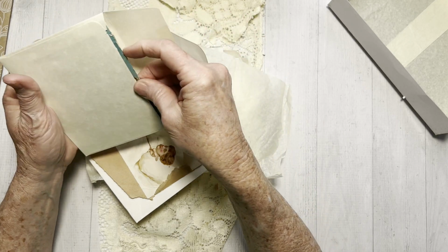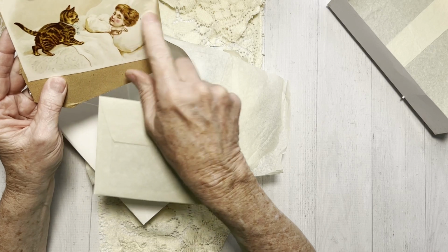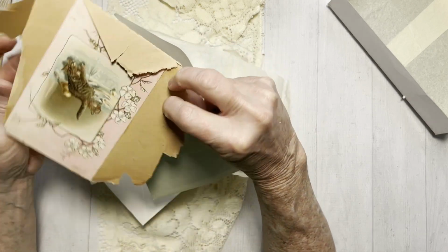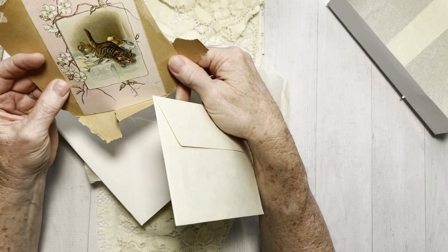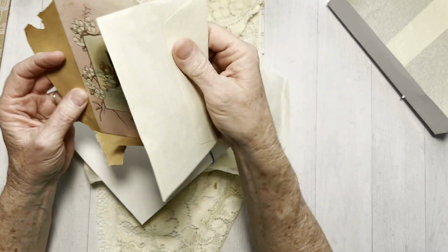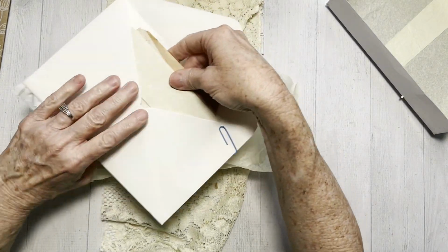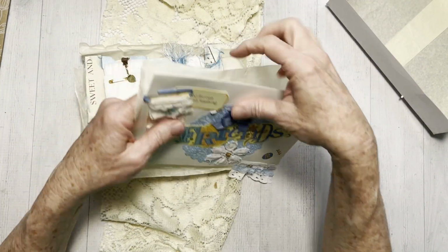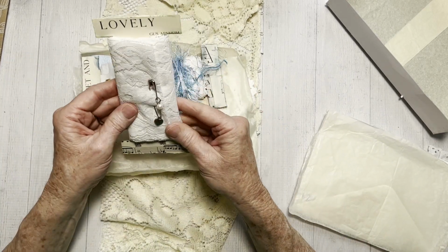So that fits in that envelope there. And then this, look at this one with the kitty. So sweet. Oh, and another one on the back. So this must have been out of somebody's scrapbook. Isn't that awesome? These old vintage things. So I'm going to tuck that back in there for right now and lay that aside. And everything's just so wonderfully done.